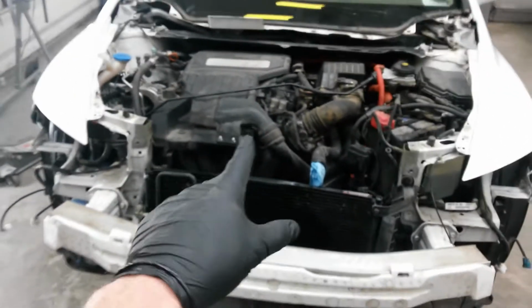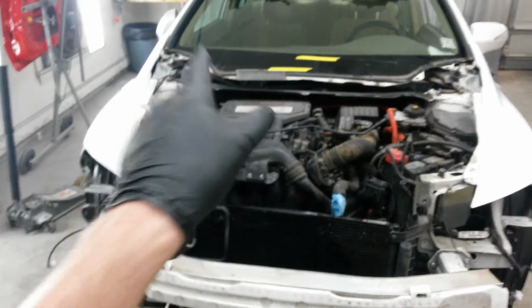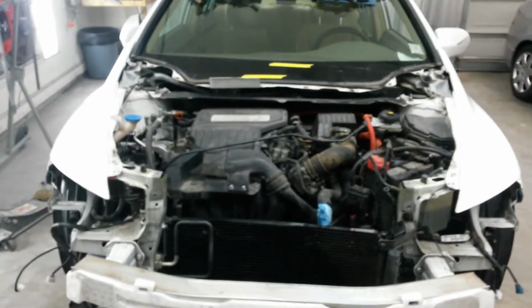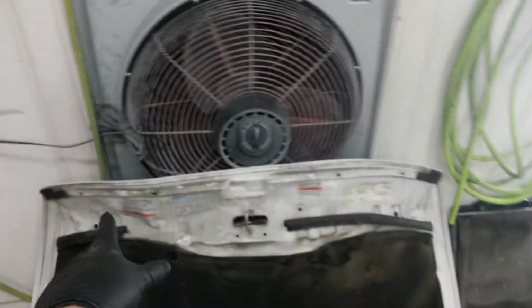I'm trying to think if there's anything else I found. I think that's about it. I'm going to get a tie bar, radiator, condenser, headlight, probably a cowl panel for the center section, fan shroud, hood, all four of those labels across there. Let's see what else I've got written down over here.